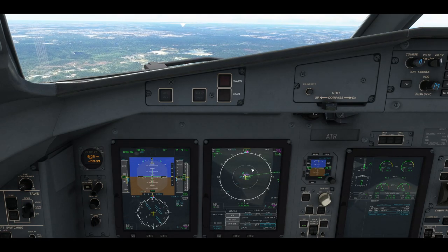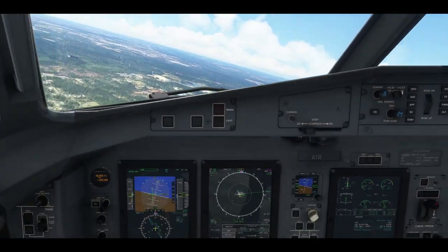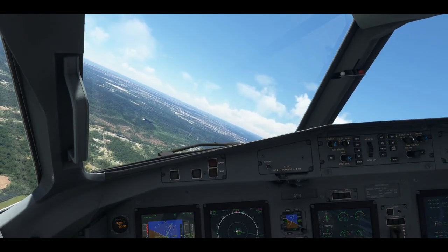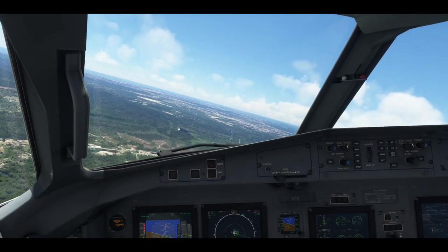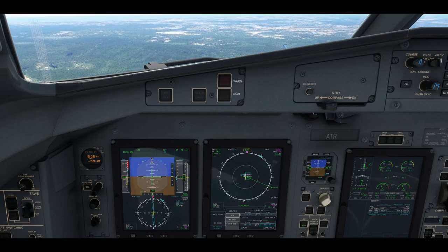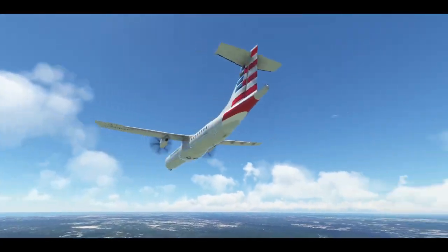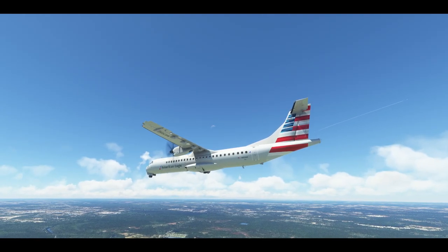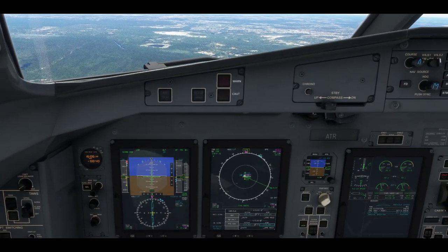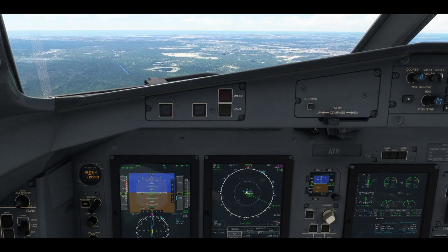Localizer's moving. We should be left turning here any moment. Let's go approach mode. There's the plane turning left. All right, we can go flaps to the first notch because we're below the 185. We'll go ahead and go gear down. All right, I got the runway in sight in front of us. And we can go below 150, we can go full flaps. Go ahead and go full flaps now.